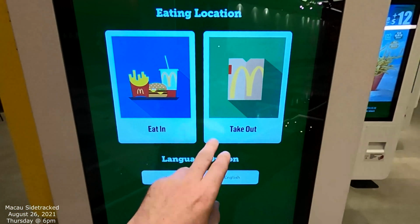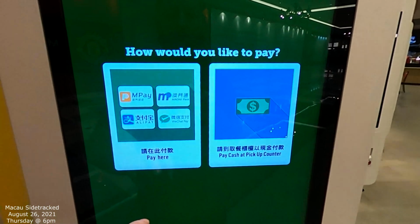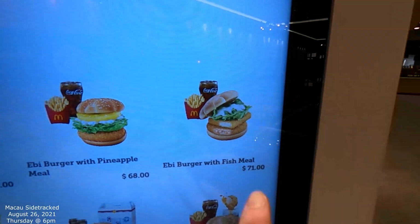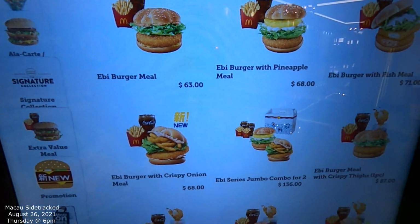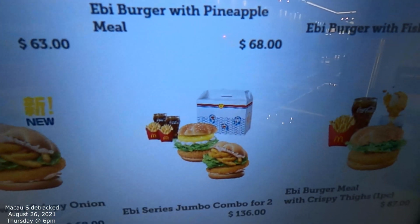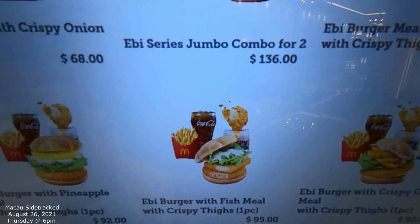Let's do eat in and see if they show the prices. Okay, so 63 for a burger, 68.71, so that's like $9 American dollars. $8 American dollars. It's about 8 MOP to the dollar. So this little combo is almost $18 or something like that. This is probably like 12 American dollars.